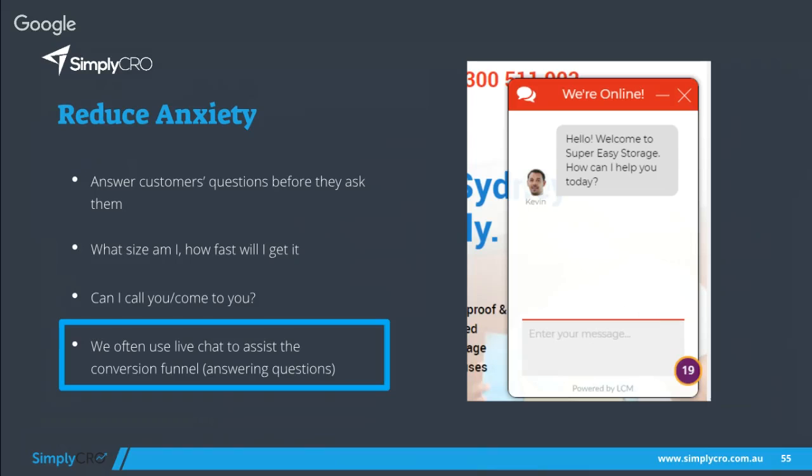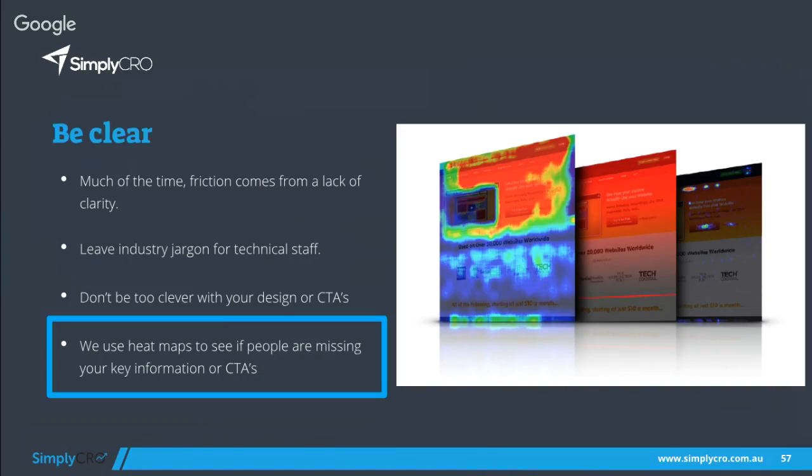And I highly recommend you don't try and run it yourself on the side as one of the other jobs of the salesperson. Assuming you've got the traffic, it's a dedicated role. So there's companies that offer this service, and it's 24/7, and that's all they do. I really encourage it, and we've seen much better results doing it that way than as a side job.